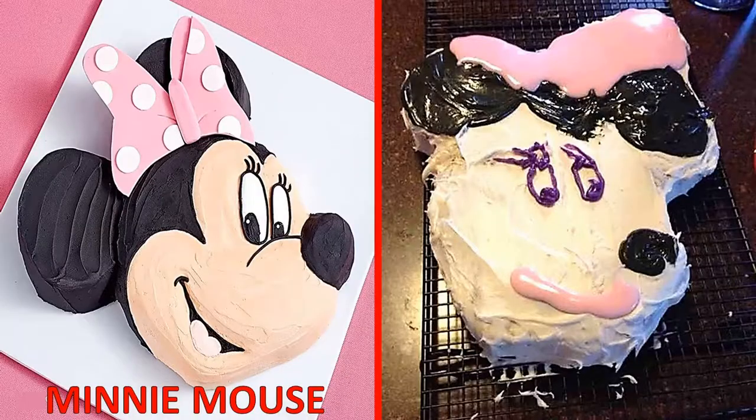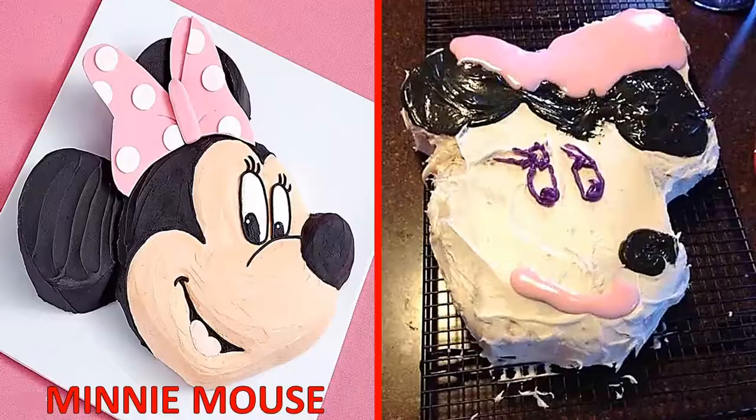Okay, so we have Minnie Mouse. No, it looks like she fell off a cliff face first. Oh no, poor Minnie. So on the left we have what a Minnie cake should look like. And on the right we have a bad attempt. CJ said it's a bad attempt.